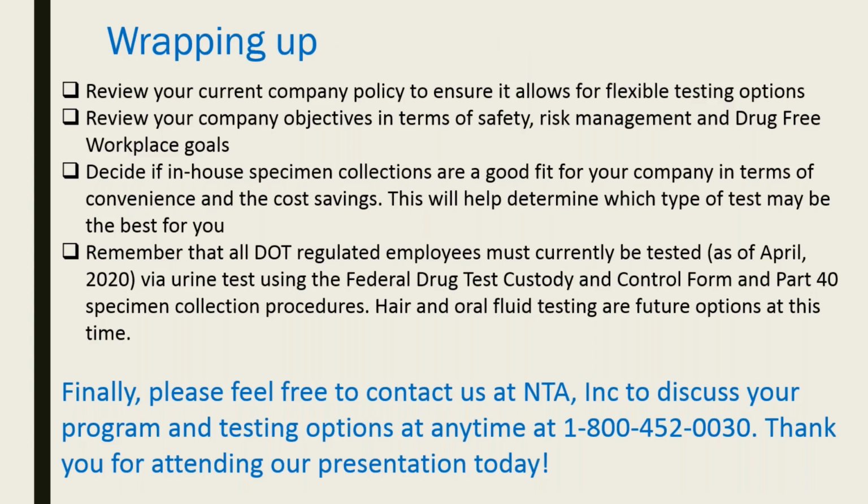So wrapping up, you would want to keep in mind, review your current company policy. You want to make sure that it does allow for flexible testing options. I have seen policies at times that are only written to allow urine testing. So if you do want to change or add any testing options, you would want to make sure that your company policy does allow that.